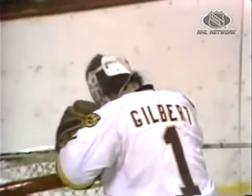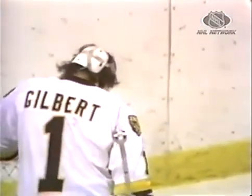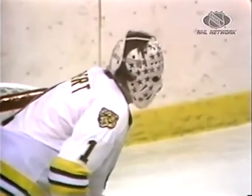Lafleur forechecking isn't necessarily one of his strong points, but he almost set up Napier right there, who just failed to click on Gilbert from very close range, right at the goal crease. This is the play here. It's amazing whenever Lafleur shovels that puck in front. It always seems like it wants to go in. But Gilbert had some anxious moments there, but the puck certainly didn't get over that line.